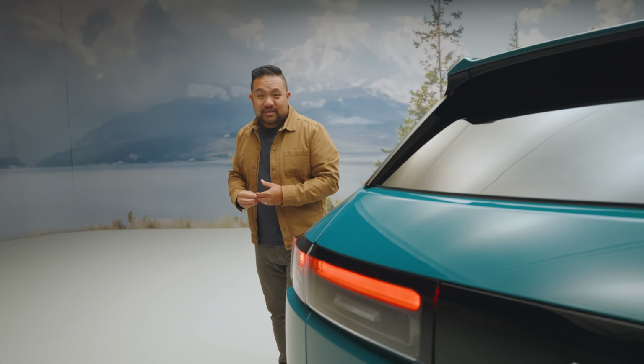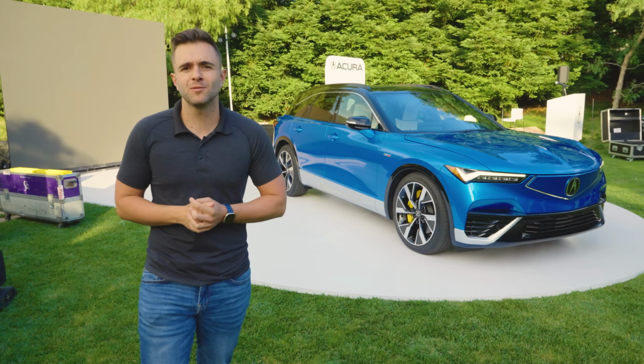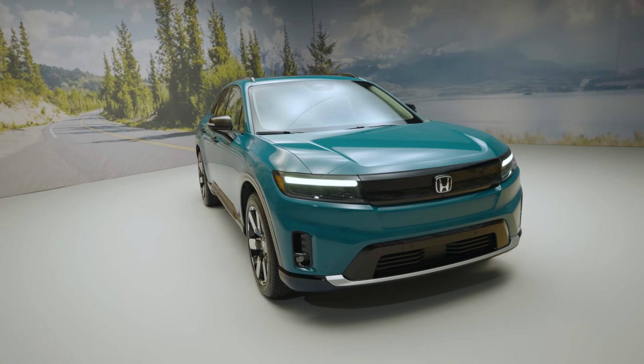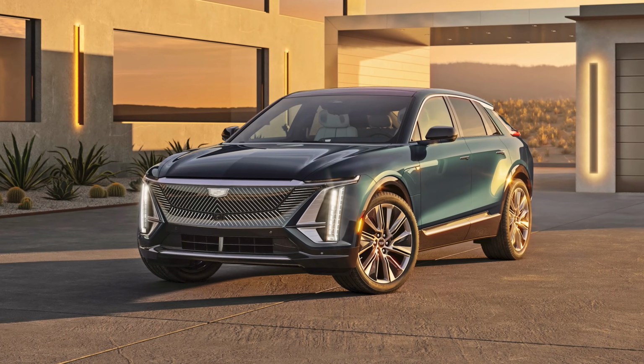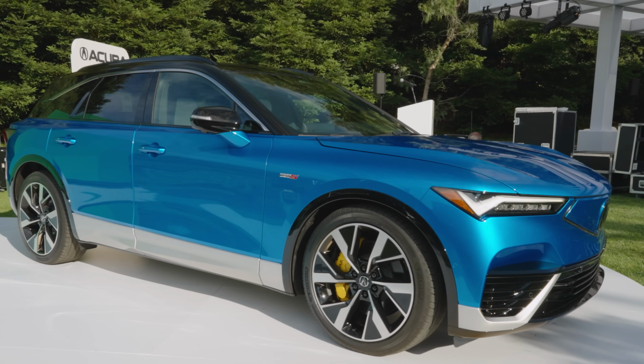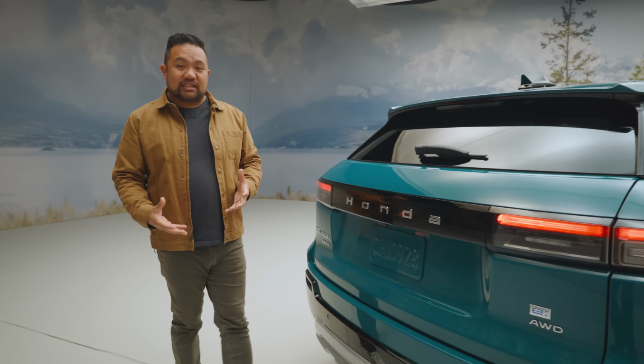Just like the Acura ZDX that my colleague and short king Clint Simone saw a couple weeks ago, this Prologue also rides on a platform that's made by GM. So GM's Ultium platform is underneath both the Prologue and the ZDX. But what you're seeing on top here is all Honda, including the exterior styling.